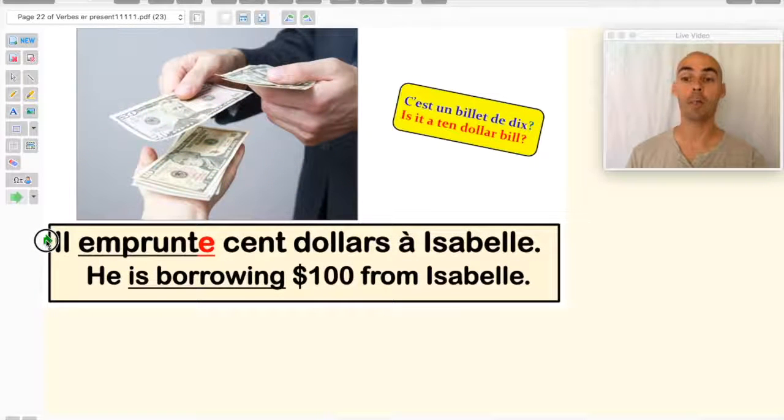Now we have the verb emprunter. Emprunter, which is to borrow. Borrow, d'accord? Il emprunte $100 à Isabelle. He's borrowing, or he borrows. He's borrowing $100 from Isabelle. We say to Isabelle. Il emprunte $100 à Isabelle.